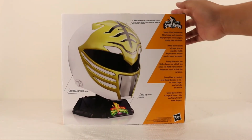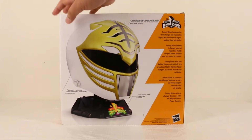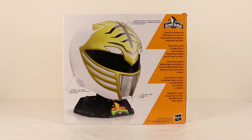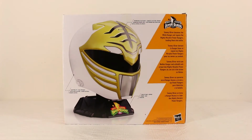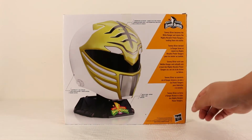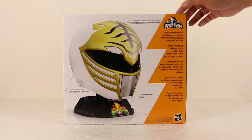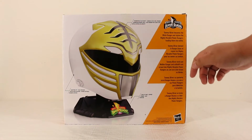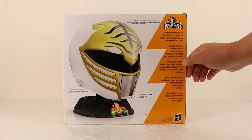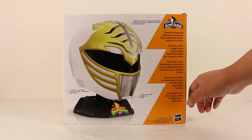The back of the box has some actual information about the product itself. We see the original Mighty Morphin Power Rangers logo there, which is awesome. A little bit of description here too. It says here, Tommy Oliver becomes the White Ranger and rejoins the Mighty Morphin Power Rangers, leading them into battle. It's got it in several different languages, French, looks like German, a whole different set of translations here.